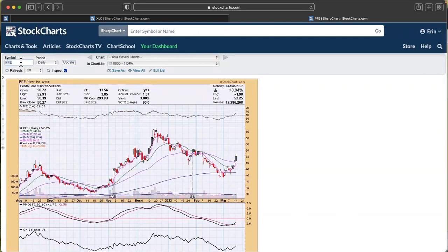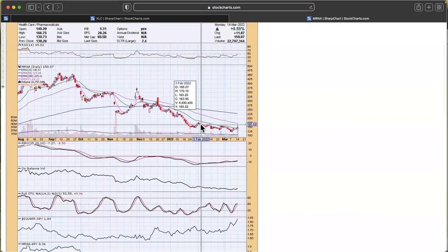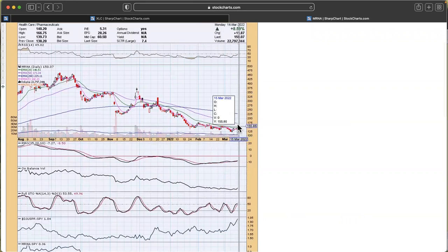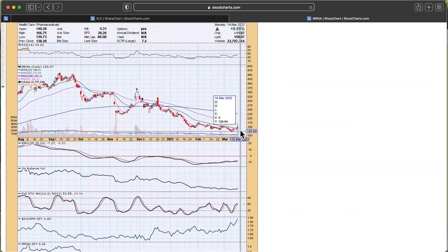Moderna was actually another one that was interesting. It's been very beat down. So you have to be really careful with this one just because that 50 is so far beneath the 200. We're seeing some action here that is good. We've gotten above the 20 now for the first time since back in December. So there is some possibility here, but we just want to be careful.